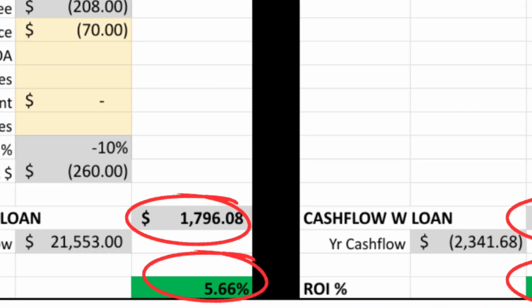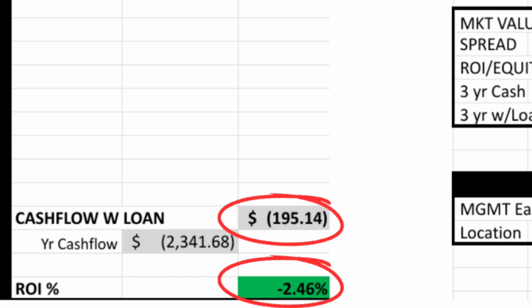And then if we move on over to the analyzer, what stands out is low ROI on cash flow, around 5%. And that's if we purchase the property for all cash. And then negative cash flow when we add in leverage. We never like properties that are negative cash flow. They just don't make sense as investment properties.